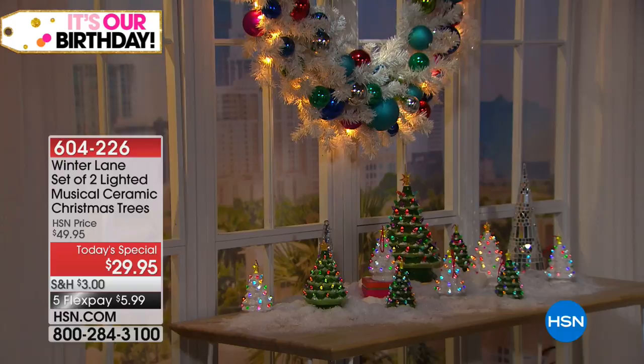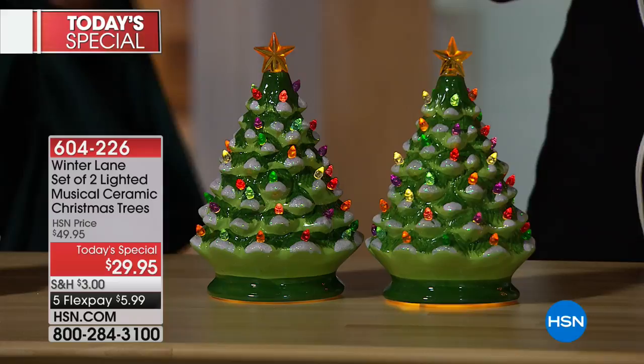And you know, by the way, most of you are getting the green set. That's actually the set that I got, the green set. And I will tell you, when you see the white set in person, they all go together and you can kind of do this whole winter wonderland. And you're getting two for $29.95.